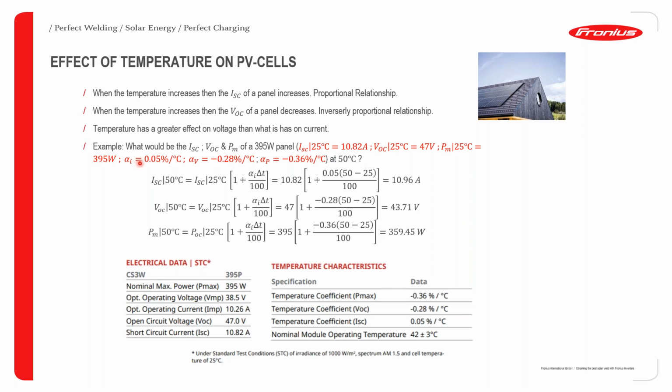Your temperature coefficient for current we also get from the data sheet, and that will be 0.05% per degree Celsius. Your temperature coefficient for voltage will be negative 0.28% per degree Celsius. And your temperature coefficient for power will be negative 0.36% per degree Celsius.